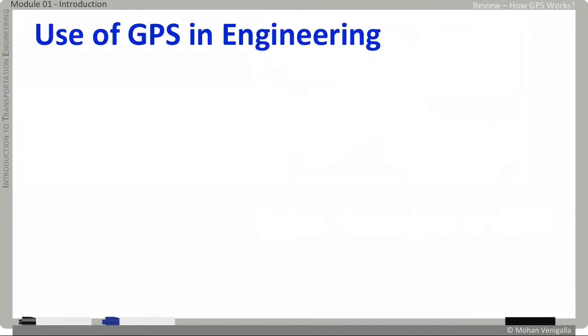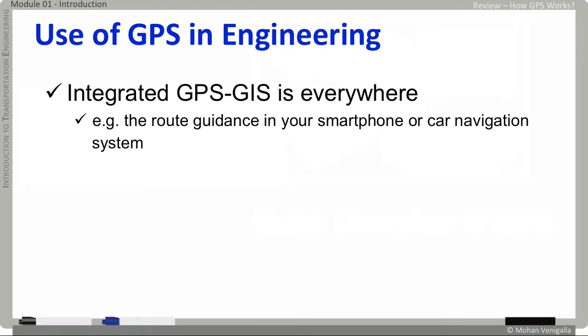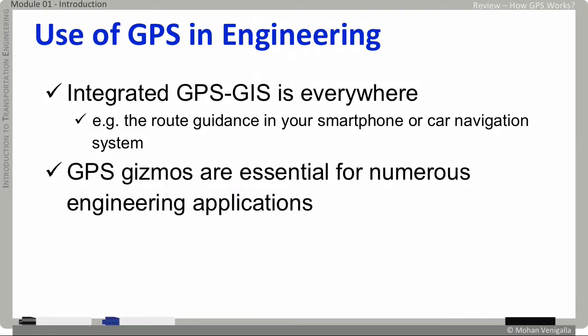Actually, I don't need to impress upon you how GPS has taken over our lives, especially in route guidance and navigation on your smartphones as well as in your vehicles. This used to be pretty much non-existent 15 years ago. Now this is the prime example of GPS and GIS integrated into our lives. GPS gizmos are essential for numerous engineering applications, especially civil engineering applications.